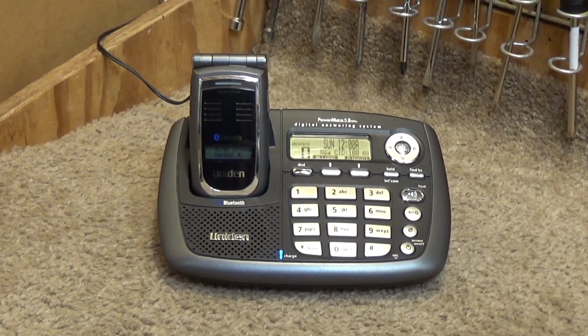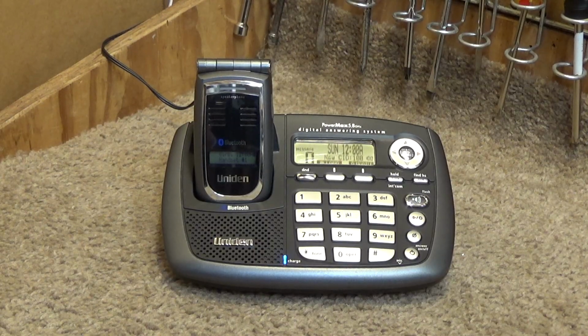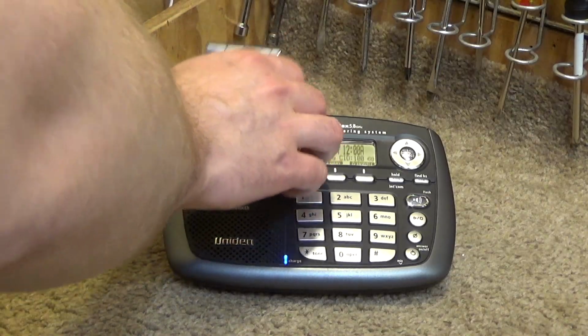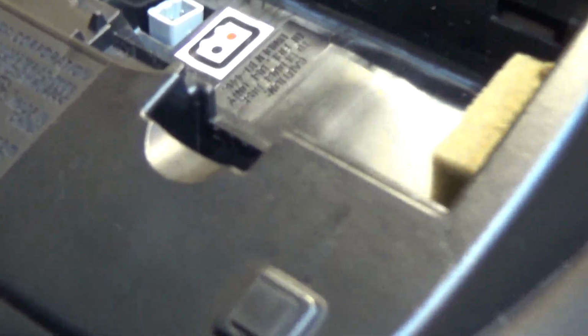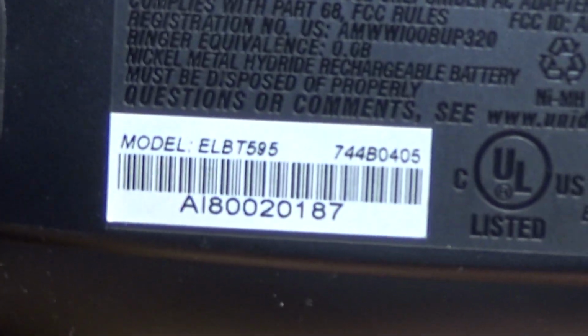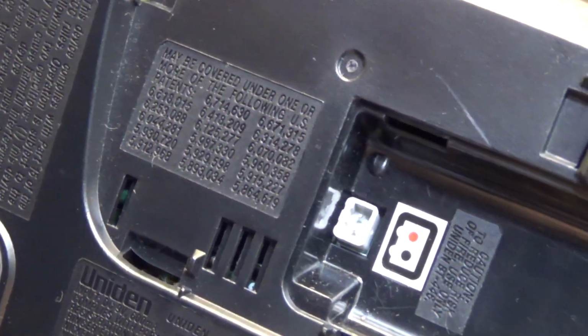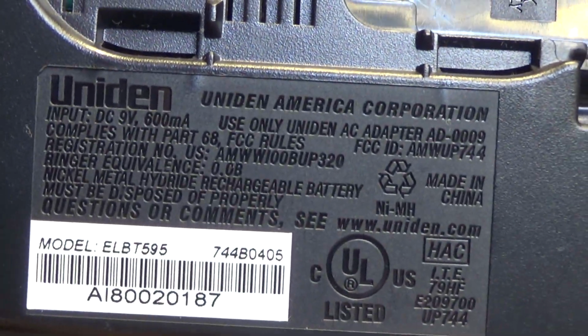Hello viewers, here is a Uniden PowerMax 5.8 GHz cordless phone with digital answering system. This is model number ELBT595, and the electricity seems like it's fixing to go out any second, so hopefully we can get through the video. Anyways, this is a very uncommon model.